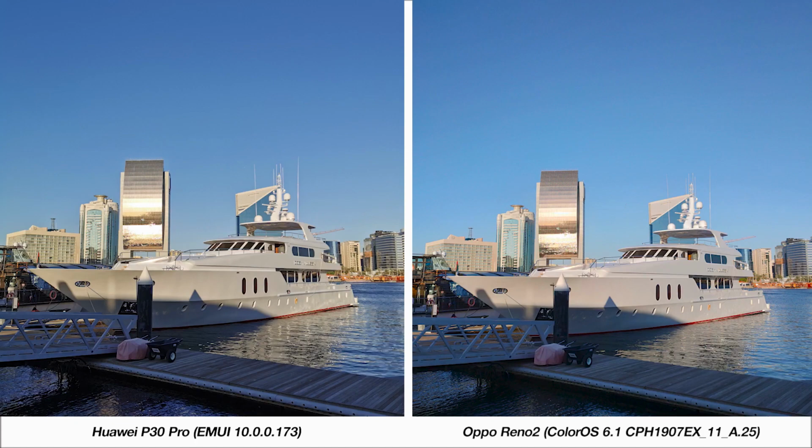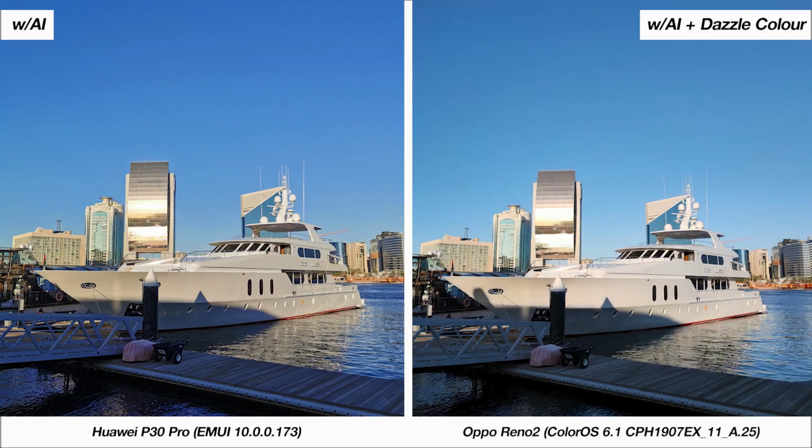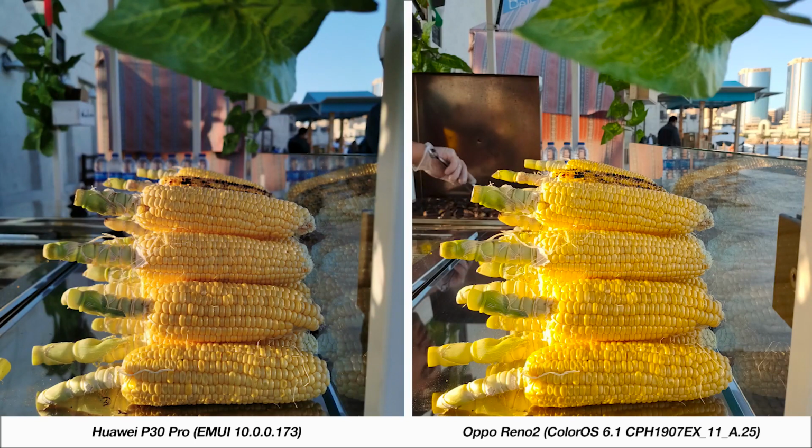This is a picture with no AI enabled, and it looks like both phones are handling dynamic range well. The P30 Pro's image better nails the late evening mood with its slightly warmer look. Enabling AI, both pictures sway towards a cooler look, and I think the sharpness from the P30 Pro is a tad bit better. Dazzle color doesn't make much of a difference here, and I'd still pick the P30 Pro's image in this case. We've tested AI enough, so let's now take a look at some photos without it.